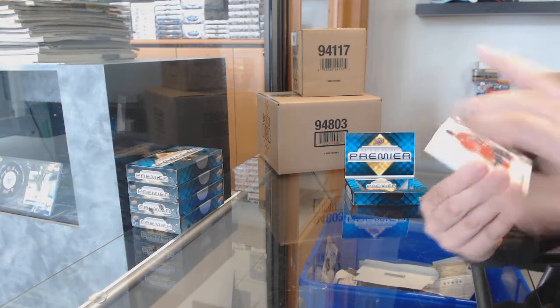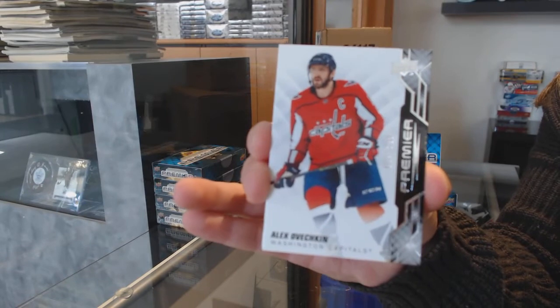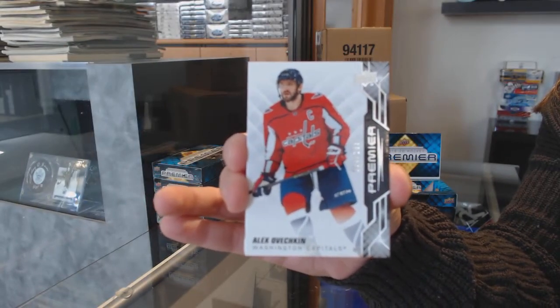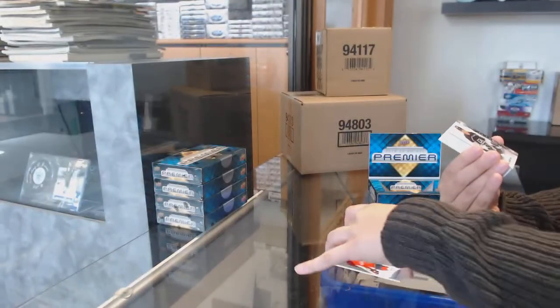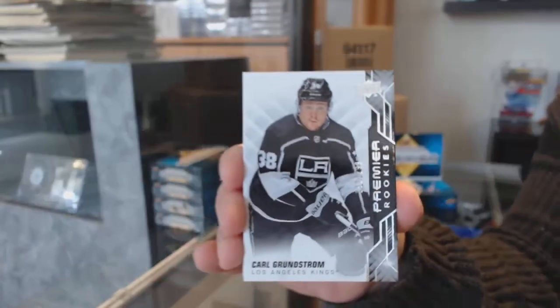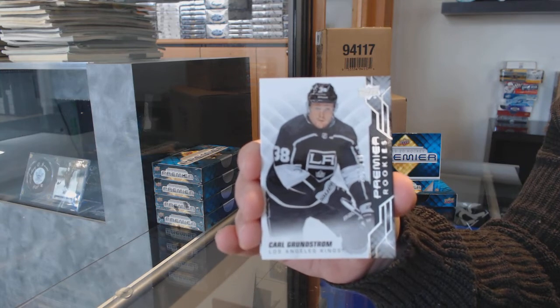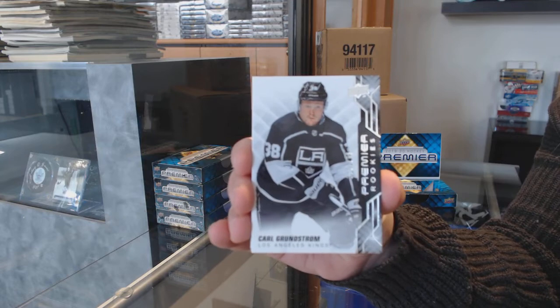All right, starting off, we've got a base card, number /299 for the Washington Capitals, Alex Ovechkin. Rookie number /299 for the LA Kings, Carl Grundstrom. This is the team select. I did the team randoms, and then we're going to do that break after. So this is the trading period. Well, that's no good.